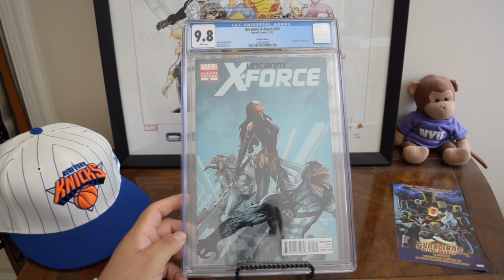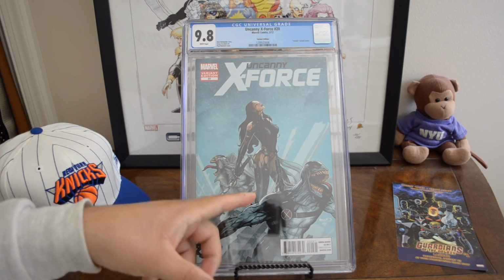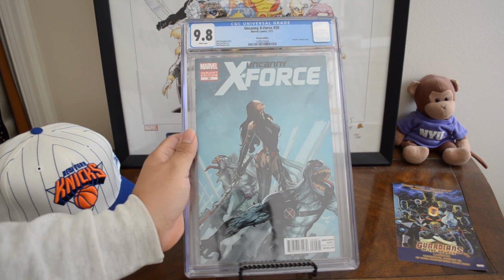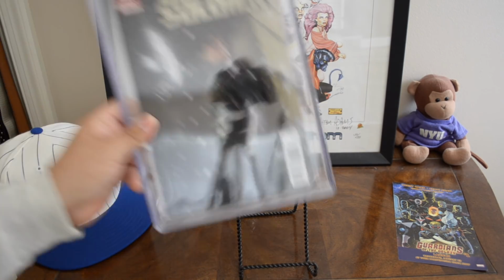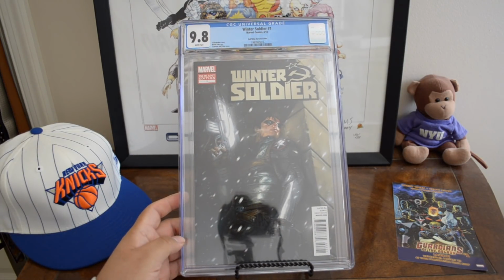This Uncanny X-Force #20. Just a classic Psylocke and Venomized cover. I'm digging this. Another Delgado cover. I mean, he's probably one of my top 3 artists, and I'm not really an artist fan like that, but definitely a cool cover right here. Winter Soldier #1 from 2012. Just a beautiful Delgado. Definitely hard to find.